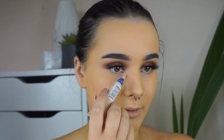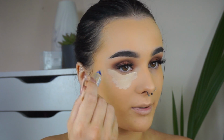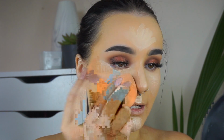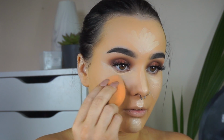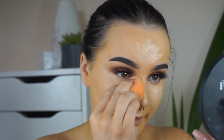I'm going to move on to concealer, and we're going back to that Rimmel concealer that I wasn't a massive fan of before. So this here is the Rimmel Matte Perfection Concealer. I'm going to try this one out as a concealer now. I'm going to be applying this everywhere where I would normally apply my concealer. Now I'm going to take my sponge and blend that out. It's blending out quite nicely actually, and it's given me a little bit of coverage.